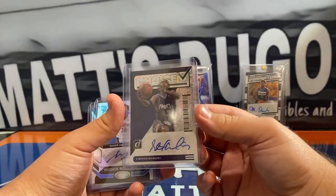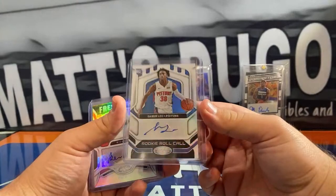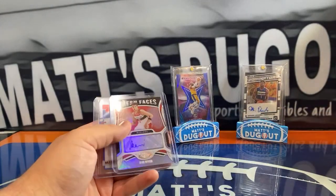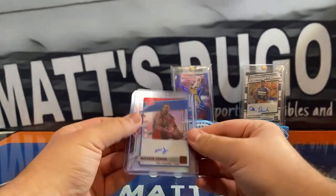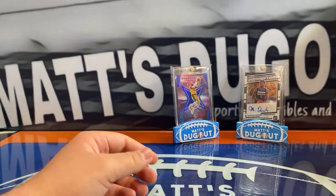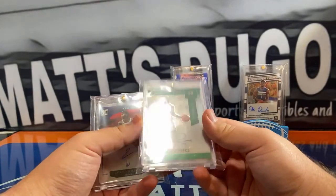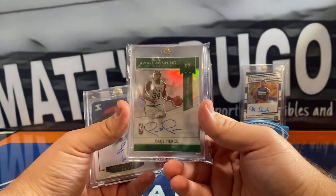We had choice signatures auto to 49, Stephon Marbury. Saben Lee rookie roll call base autograph there, Detroit. Fresh Faces Rookie Auto, Denny Avdija, and Red Rated Rookie Auto to 49, Mason Jones, Sixers. And then we had a couple other big ones here. We had our award-winning autograph, Silver Auto of Paul Pierce. Very cool hit, Celtics.